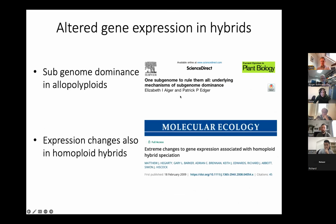And even in stabilized hybrid species, there are funky patterns of gene expression. So in allopolyploids, it's well established that subgenome dominance can arise when one parent species' gene expression is very similar to that in the hybrid. And in the very few studies that exist, it seems that gene expression also changes in homoploid hybrids.